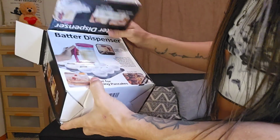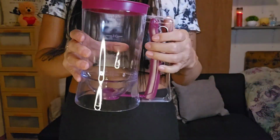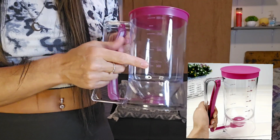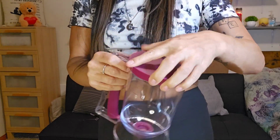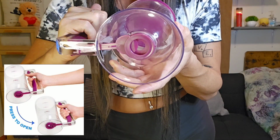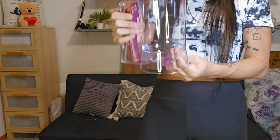But I just thought that this would be a fun way for him to help me maybe, or just a good way for me to do it without making a mess. So here it is. There also are measuring directions right here on the sides. We have cups here, and then we have milliliters here. So again, you take this off, you fill it up with your batter, put the lid back on, turn it, it locks, and then right here you squeeze this handle and it opens up. You squeeze it and it shuts, so when you're done pouring, it cuts it off. Easy, no mess, very easy looking to clean.